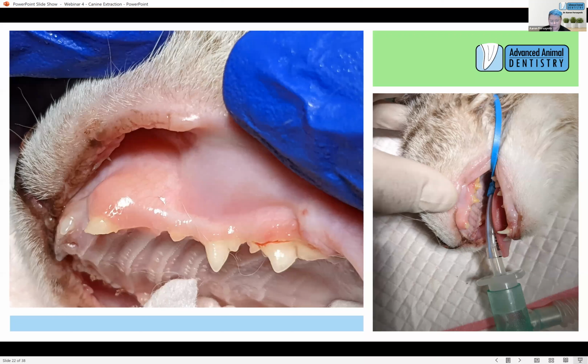Then we go to the back and find, oh no, this cat has broken both its upper canines. What are we going to do? You want to do a root canal? No, we'd rather not do a root canal. We'd rather get this out. This is an old cat, so we would prefer to have this problem sorted out in one sitting, which is what we're going to do here.